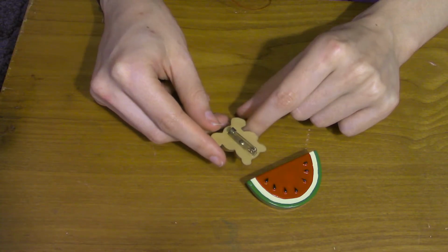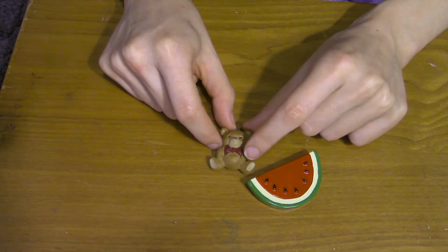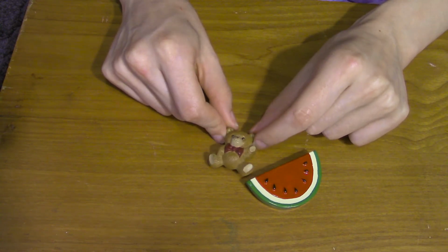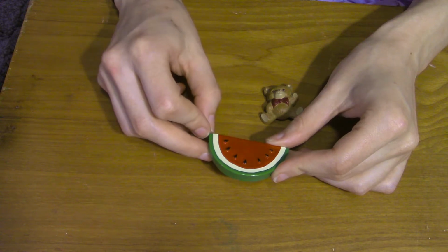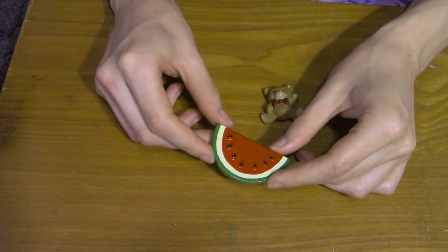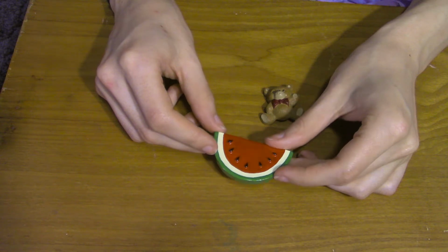Copyright 1984 Hallmark Cards Incorporated, so he's a little Hallmark bear. He is quite a dapper fellow with his little bow tie. I can definitely see myself finding things to wear with him. He's a cute bear. There's a little bit of bubbling. I don't think this was professionally made. Maybe this was some art project at school or something like that. But it's summer, so I will probably find something to wear watermelon, summery, fresh, fun goodness with.